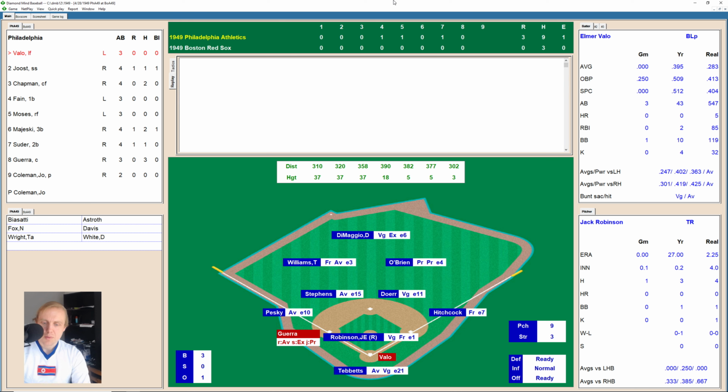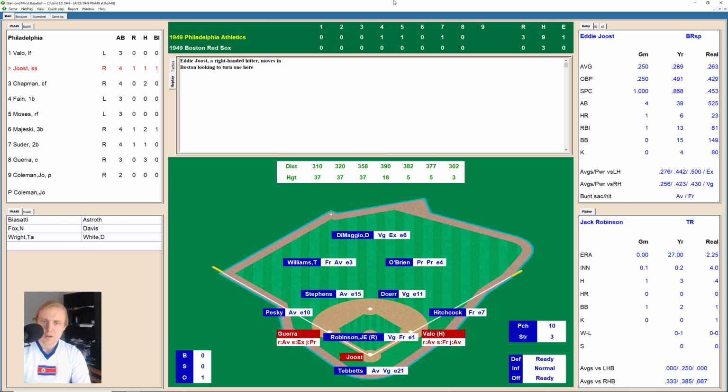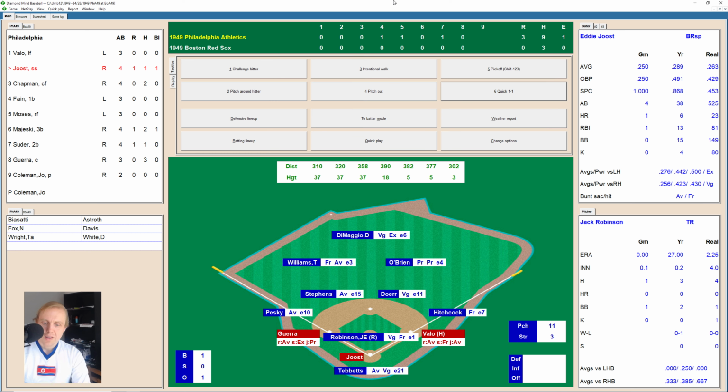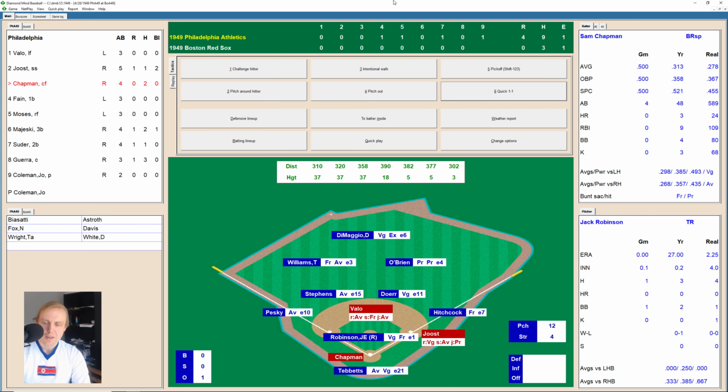Elmer Valo up here at the plate and has a 3-0 count on him, and he's taking all the way, and he's now taking a stroll down to first base. And that's the second walk of the year given up by Robinson, and boy, I don't know if I like what's happening here. There's ball 1 to Eddie Joost, and he rips a hard ground ball to third base and goes to Dewar for 1, Pesky with it, and he ends up throwing that into right field, which allows the run to score, and it is 4-0 now, and we only have 1 out here in the top of the 9th inning.